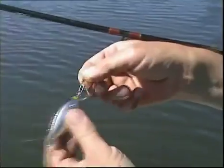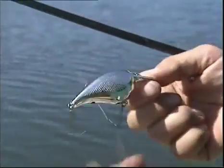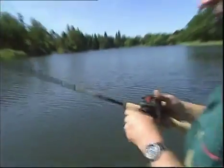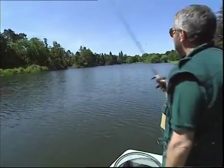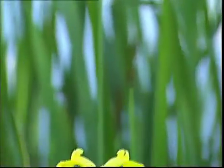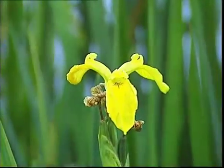There we are, the mugger. Let's see how this does. I find this is one of the most effective of all general lures for this type of fishing. It casts like a bullet, being small and compact, and it'll go down to 6 or 7 feet if I really pull it hard.